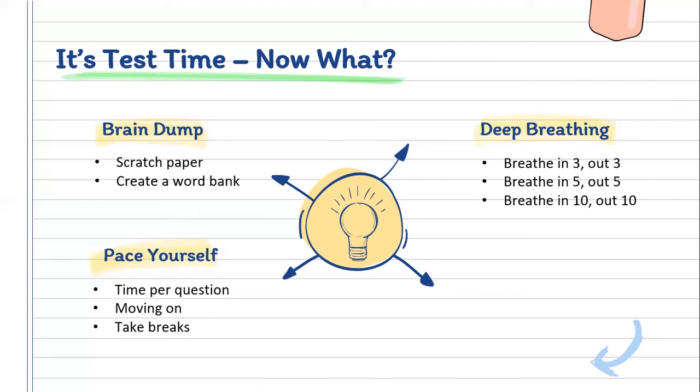If you feel stuck, it's also okay to take a little bit of a break. Take a short break, perform those deep breathing, progressive deep breathing exercises, and then continue. Make sure you're not spending too much time on that break, but take a moment, reflect, and then go back to the test.